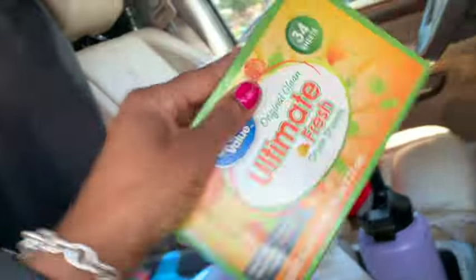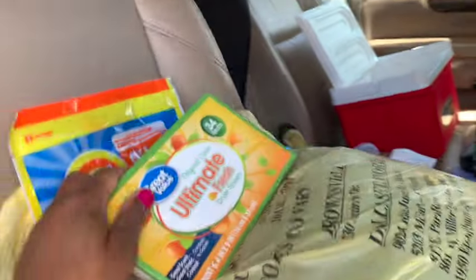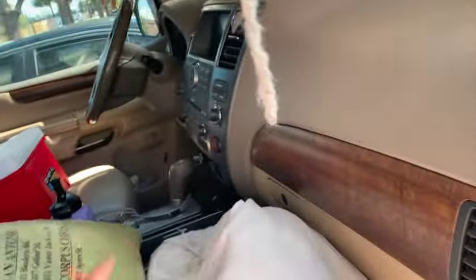I bought some drying sheets. Let's see. All right. I don't have real laundry bags. This one is a laundry bag, but I broke it. I'm going with the plastic bag right there. It is what it is. All right, listen.